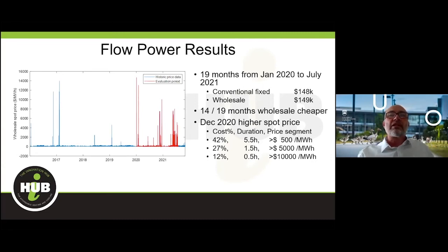So for 14 of the 19 months, wholesale price was substantially cheaper, and there are a few months that were higher. When we look at December being a higher spot price month, 42% of the energy cost for that month was in a 5.5 hour period when the price was above $500 per megawatt hour. And at the other end of the spectrum, if you switched off your HVAC system for half an hour, you would save 12% of the bill.